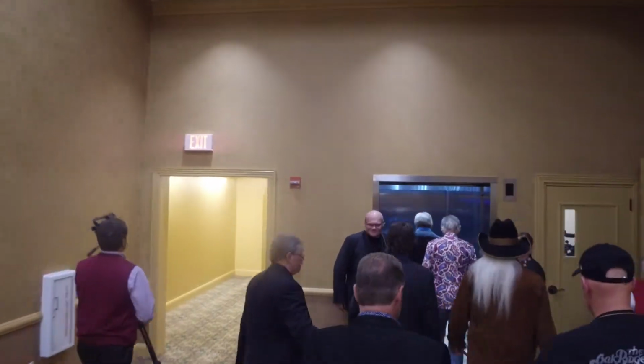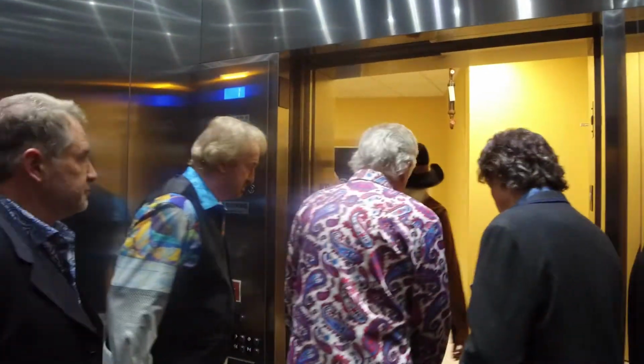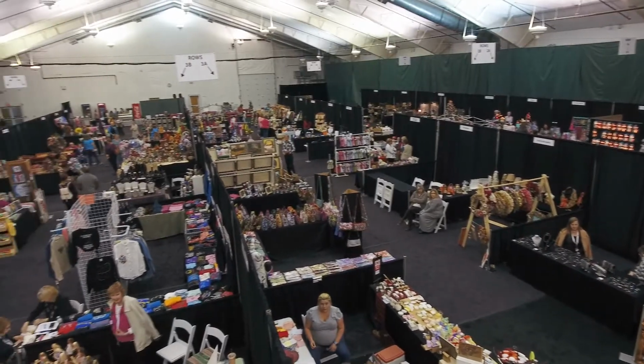This building is connected to our current event center, and you'll have easy access to our meeting space. We'll be putting in escalators. We already have an elevator and a set of stairs as well. So whether you're having a conference for 1,000 people and you have 200 vendors in this room, you'll be able to have easy access between the meeting space and our exhibition hall.